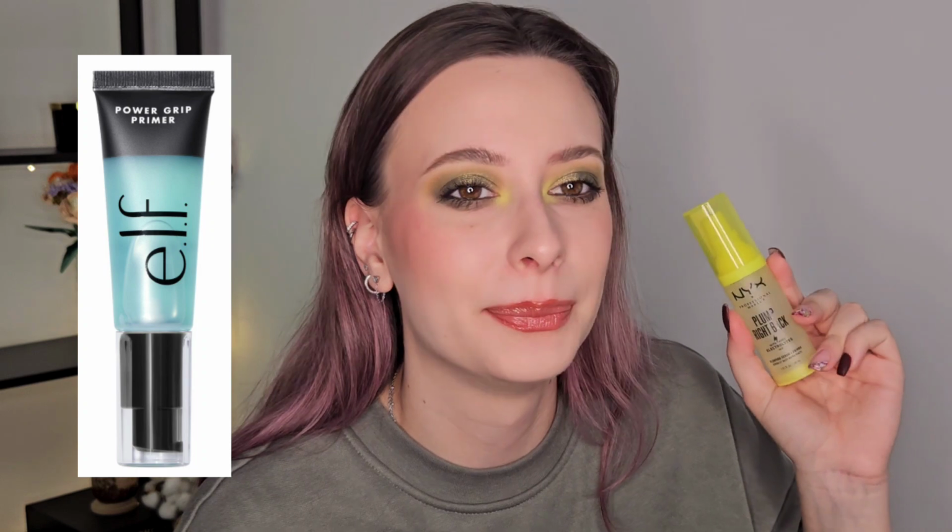It is hydrating. I think it is a better version of the e.l.f. sticky primer, how is it called? I can't remember right now, but the one in the green tube. That one is just too sticky. This one is hydrating and a bit sticky as well.